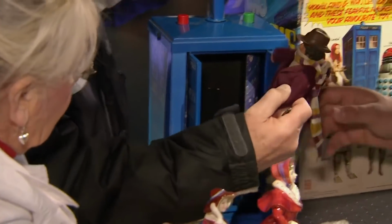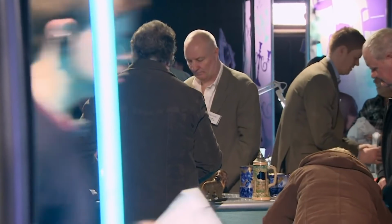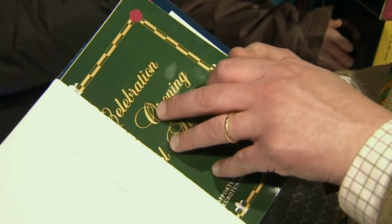Where have you been? Welcome back to Dickinson's Real Deal. Across the dealer's den, Tim's table has turned into a bird sanctuary.